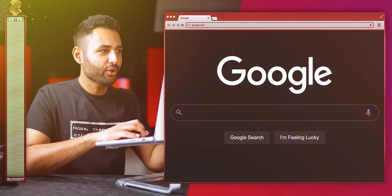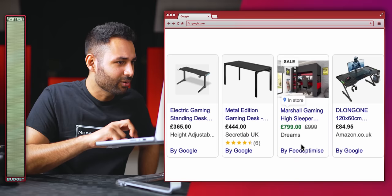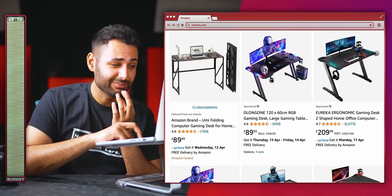So I've got to go for a desk. It probably doesn't make sense to import that from China. Oh lord, these are so expensive. Maybe Amazon's better? It's like £90 minimum. I need to save every penny for that PC if I actually want to run the game properly.